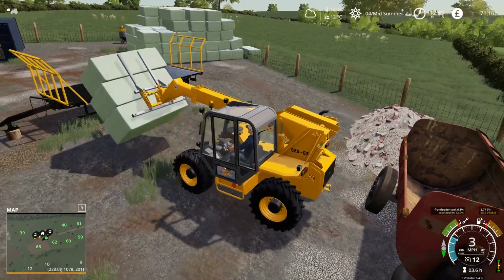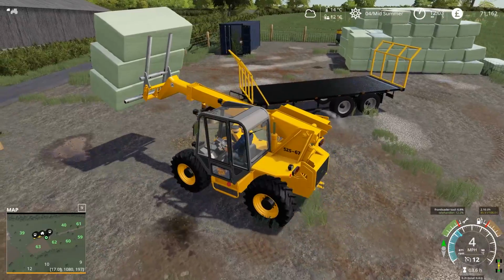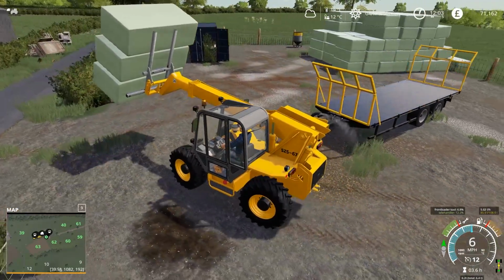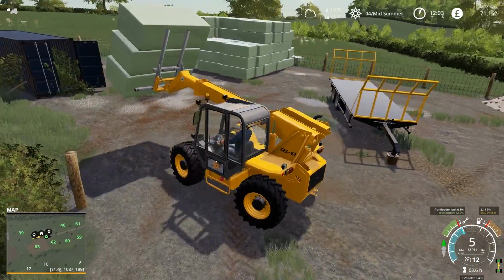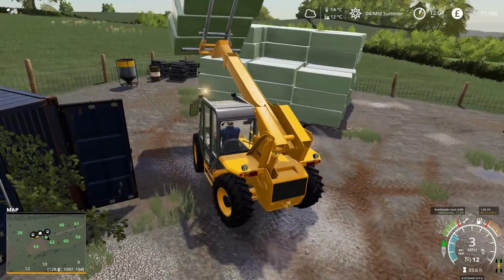There we go. Oh no, my bales are falling over the shed, the fence. Rubbish. What we'll do with these lot here, we're just going to stick these up high and then we'll take that top one off, I think.